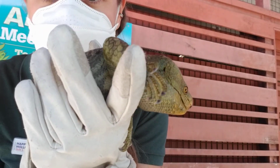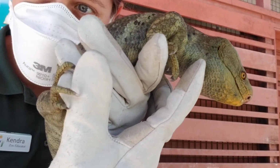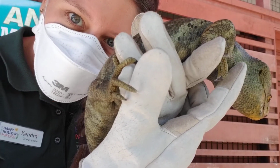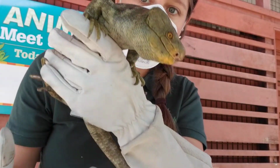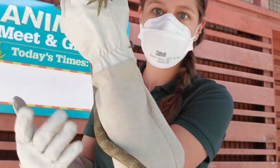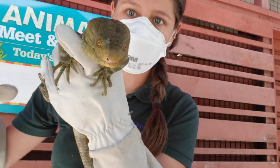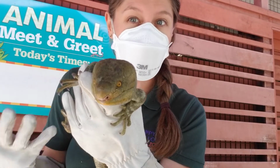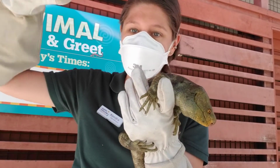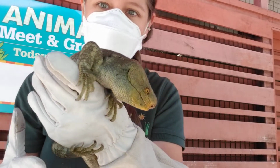Now we can really see those feet and those sharp little claws on those feet. See how they're gripping onto my glove there? There we go. And then of course that tail, right now she's still feeling pretty relaxed, so she doesn't feel like she needs to wrap it around my arm here. But if she wanted that extra support, she could wrap it around. She can even hold her whole body weight with that tail. So I've seen her in her enclosure and she's just like dangling from her tail, lowering herself down. It's pretty crazy to see.